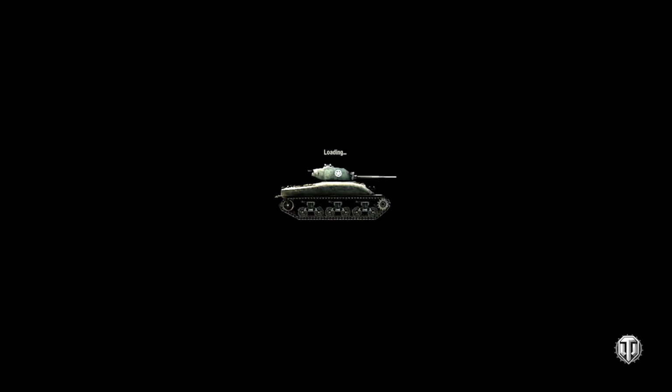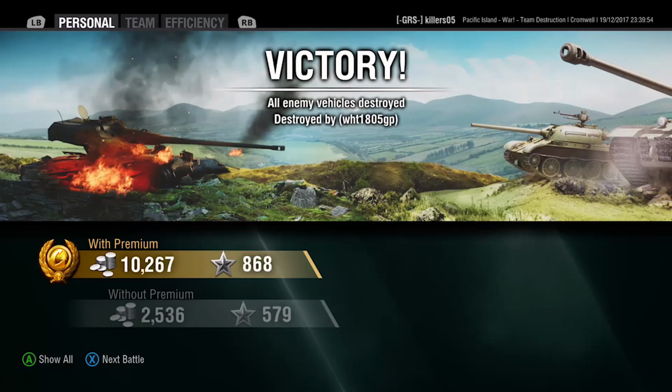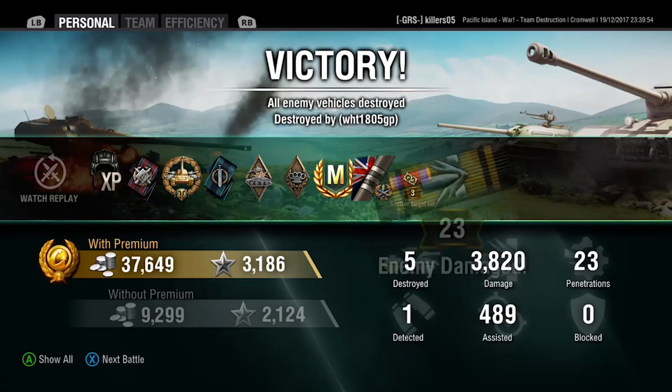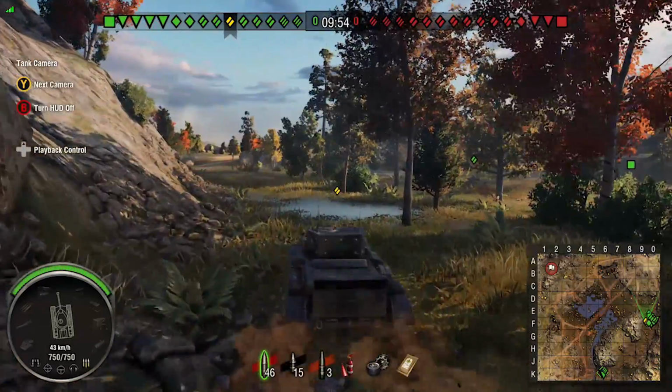And this was the game we got it 3 striped in. Is it? Yeah, 3 stripes. 3 striped Cromwell. Nearly 4,000 damage. Pretty good, man. 5 kills, mastery badge. 489 assisted as well. It's not bad. Anyway, let's roll straight into this other game.